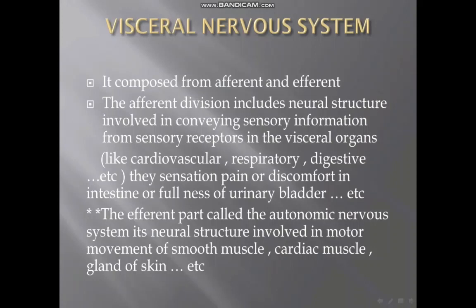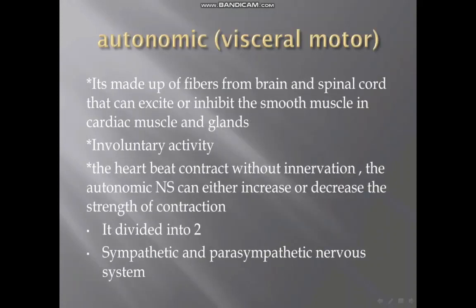The efferent part is called the autonomic nervous system, and its neural structures are involved in motor movement of smooth muscles, cardiac muscles, and glands of the skin, etc. So the visceral nervous system has afferent sensory and efferent motor parts, the latter called the autonomic nervous system. The autonomic or visceral motor system is made up of fibers from the brain and spinal cord that can excite or inhibit smooth muscles, cardiac muscles, and glands.